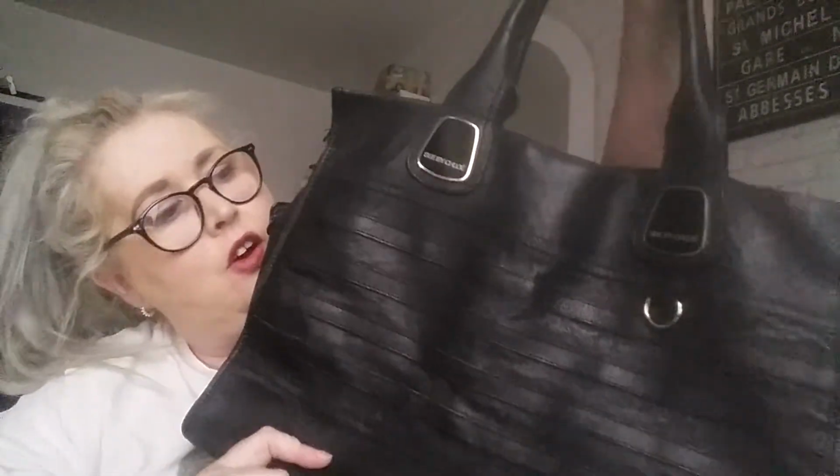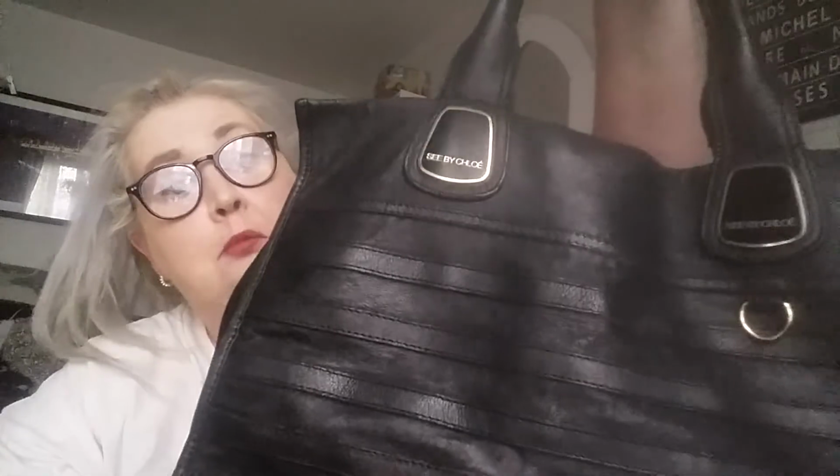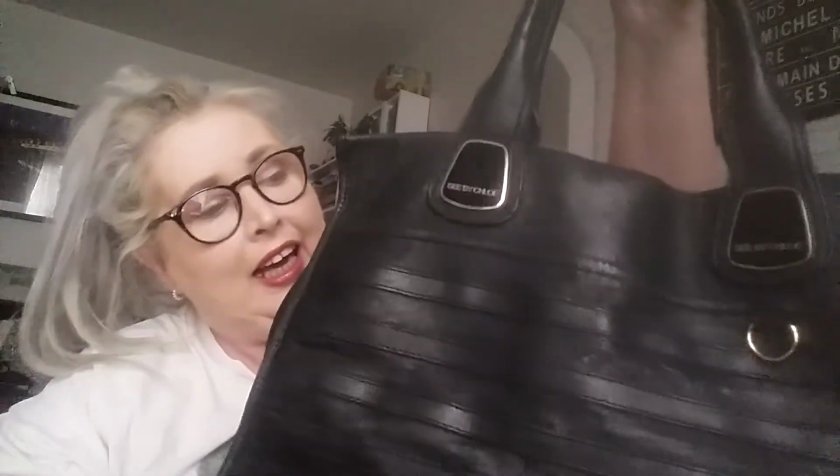There is no crossbody strap, which is a bit of a loss. There's no D-rings to put a crossbody strap on, which I would have liked, because a crossbody strap is also something, just a little bit extra. If the bag gets too heavy, you can wear it crossbody, or if you need to be hands-free. I love the fact that a crossbody strap gives you a little bit of versatility. But for £10.31, I'm not going to complain too much. So that is the little tour of my £10.31 bag from Chloe.